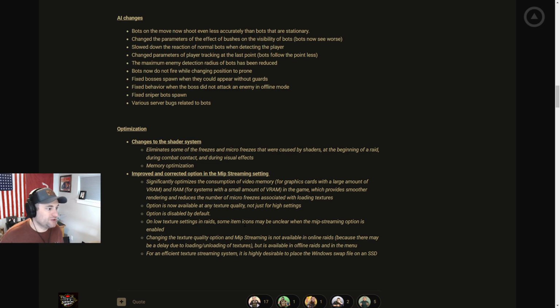Fix boss spawns when they could appear without guards. I haven't run into this yet, but good. They're fixing that. Fixed behavior when the boss did not attack an enemy in offline mode. Okay, I don't play much offline mode, so don't know about that.